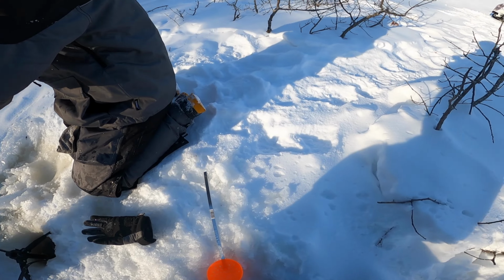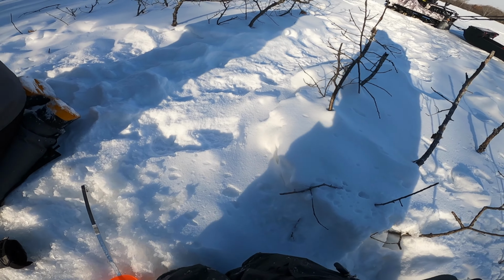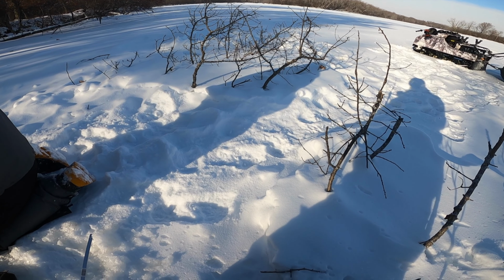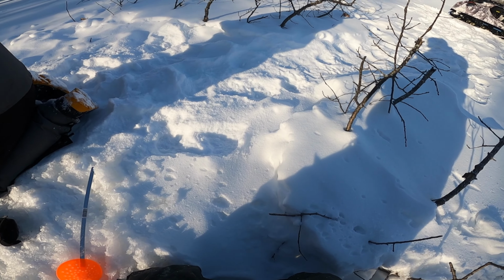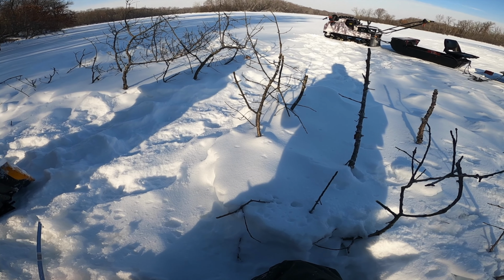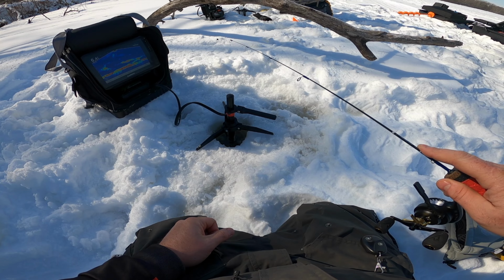Awesome. Yeah, so I'm not kidding, guys. When I titled it, you saw it said fishing the sunken forest. That's what we're doing. These are trees under the water. We're using Livescope. You can actually see them right on the Livescope. So it's been productive so far. Hopefully we can catch some more.